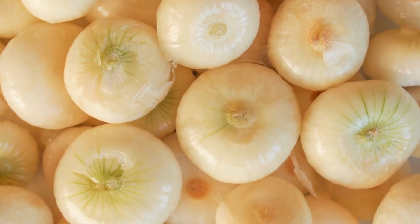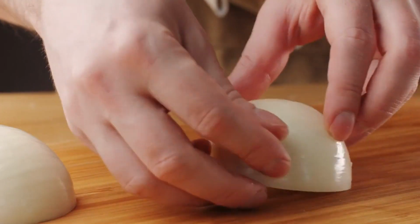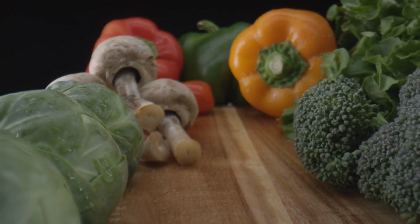11. Onions. Rich in flavonoids and sulfur compounds, onions can help lower fasting blood sugar. Use them to add depth to soups, stews, and sautés. Fifth segment, more vital veggies.